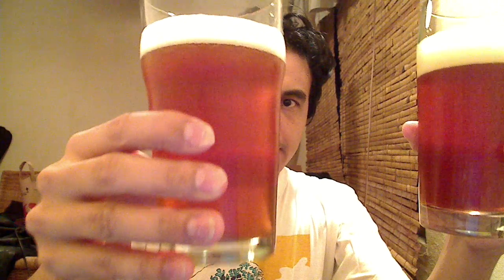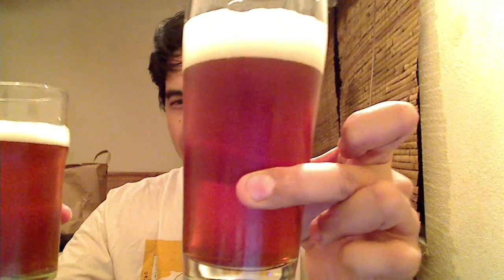And smell. You can see here, coloration is roughly the same. You can't really tell it in the camera, but this one is slightly more orange. This one's got slightly darker reddish copperish overtones to it.